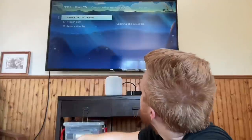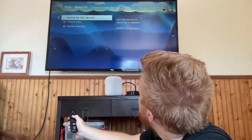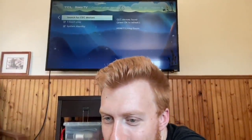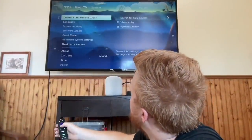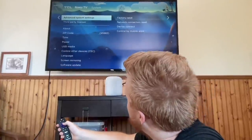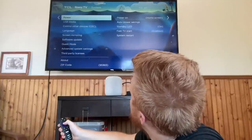System stand. One touch play. Okay. I'm just making sure we're on the same page. There's a remote devices menu. Yes, we tried that one. That did not help. Advanced! Oh my God. Factory reset. Control by mobile apps. Well, that kind of works. Kind of does the thing.